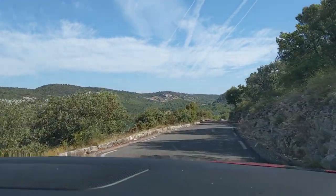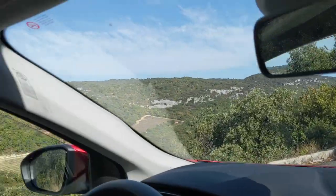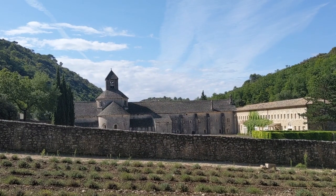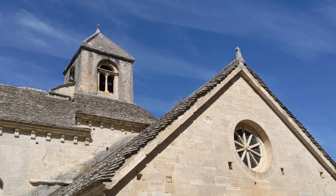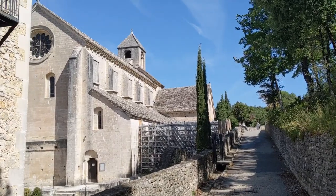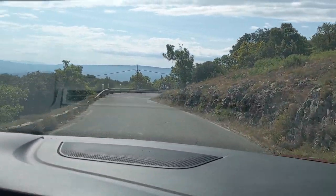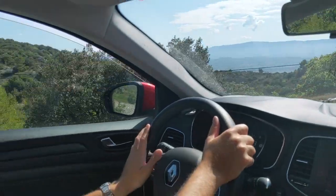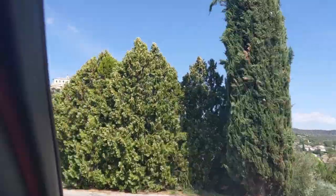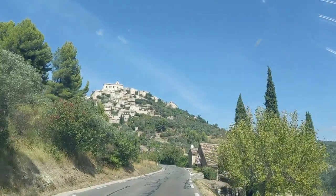We are driving to the Abbey outside of Gordes, and this road is making me extremely nauseous. Casual view. There's a beautiful view of Gordes driving through.